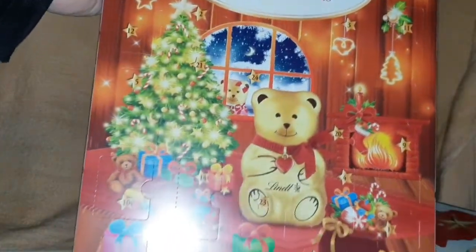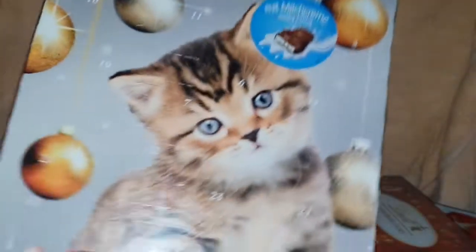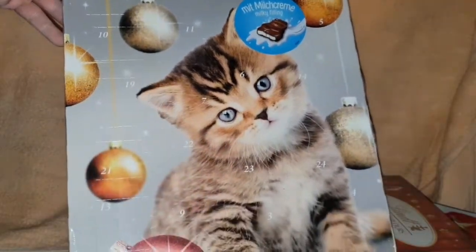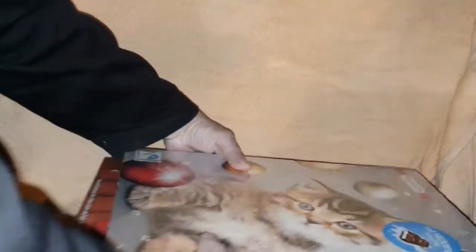And you'll remember this one from the past, the Lint Bears. And here's one that I don't actually remember getting, but you can sort of see why I probably did. Apparently it's sort of a filled milk cream filling something or other, so kittens are good. So, tea, chocolate, more chocolate, even more chocolate.